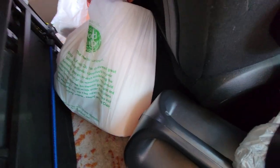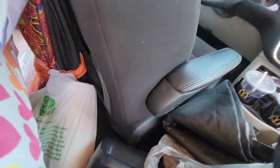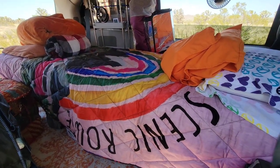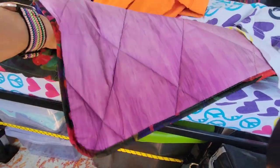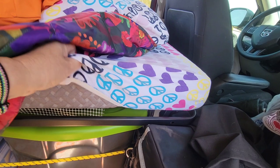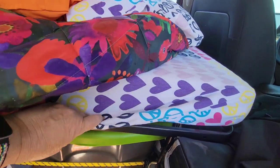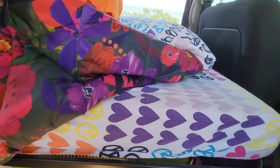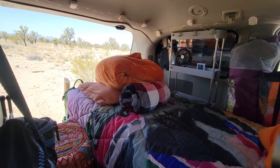Back behind my bed I keep some extra paper towels and toilet paper. And here is my bed. It's 24 inches wide by 75 inches long. I have a 4-inch thick trifold memory foam mattress under here that's pretty comfortable to sleep on. And I use cot sheets on top of it, along with a quilt.